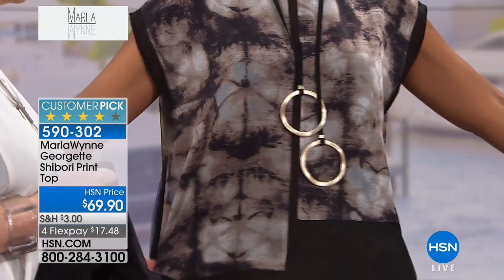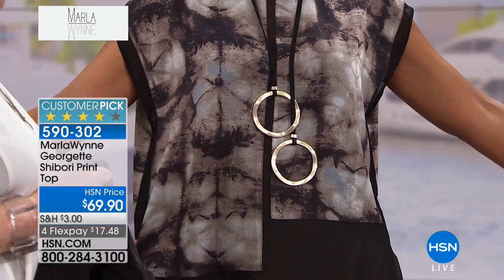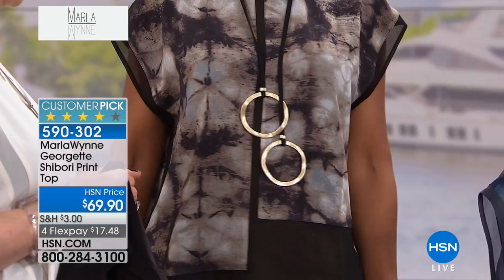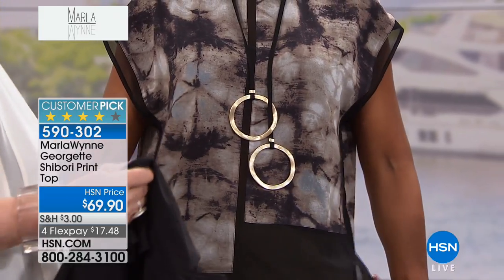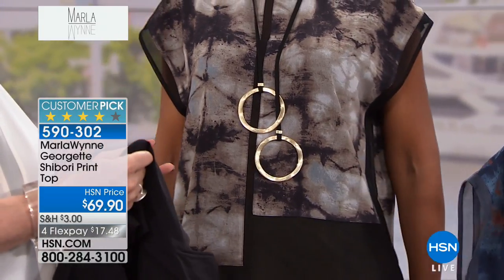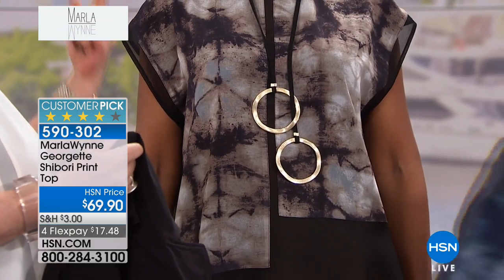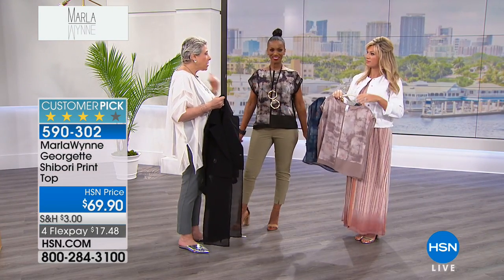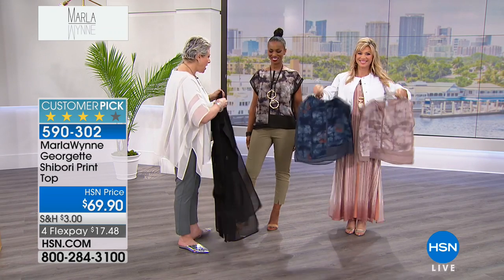Because here's the thing. If I do this in silk, it's double the price, and then you have to buy it back again from the dry cleaner. I don't think in pieces like this, it makes sense to do it in silk because why? You sweat in it, you wear it once, boom, it's at the dry cleaners, back and forth, back and forth. This one, go home, throw it in the wash, throw it on a hanger, and you're done.